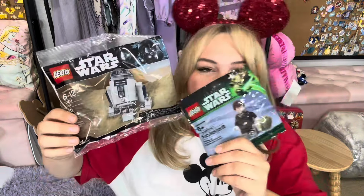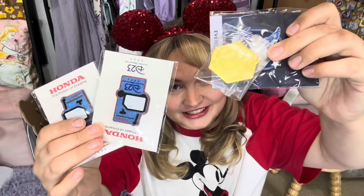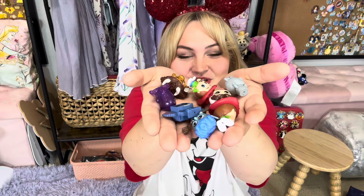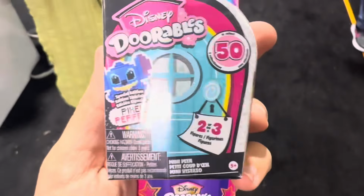This was Nick's favorite freebie. They were giving Legos out if you played the games in the Star Wars area. I told him about these and you should have seen him run over there. He ran from the bottom floor all the way up. He was so excited. A free card. A lot of free pins. I've got to go through these. More free cards. A bunch of free Disney Doorables that we had to open up. They gave little packs and then you can open them. I was excited about that.